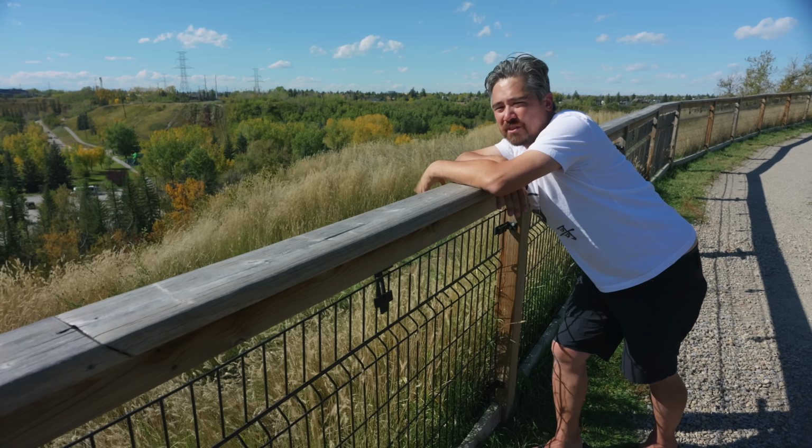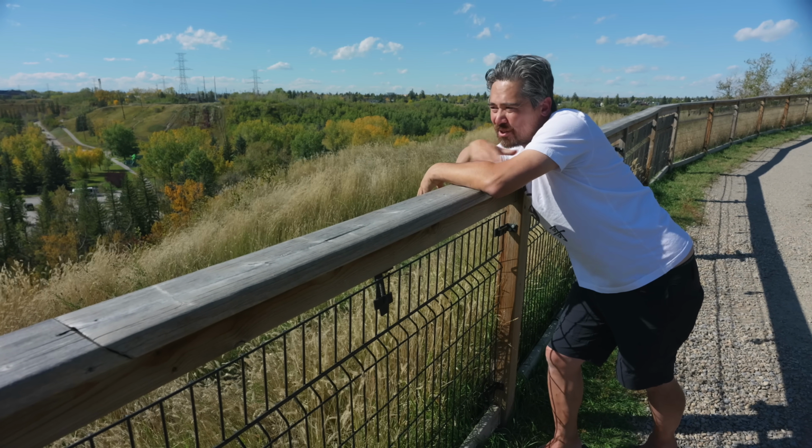I'm leaned over awkwardly on the fence here because I'm trying to use the wood to block the microphone so it doesn't billow in my shirt.